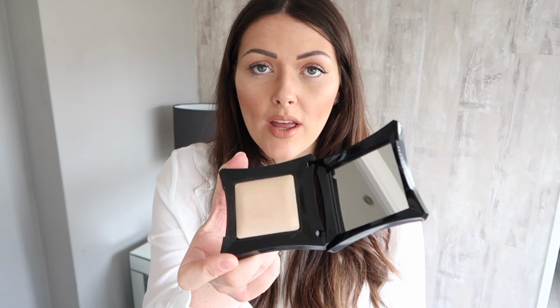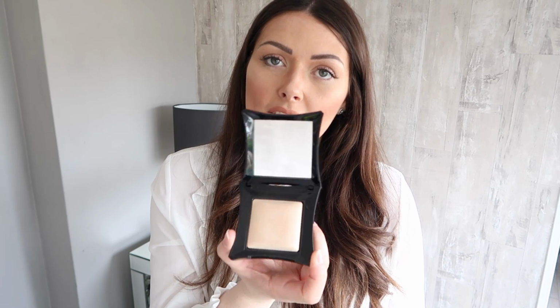I love the fact that it's such a big one. It's like a really nice big highlighter. I find with a lot of highlighters and contour powders, they're always tiny, so this one looks like it's going to last me quite a while, and it's got a nice big mirror in it as well, which is really, really handy when you're out and about.